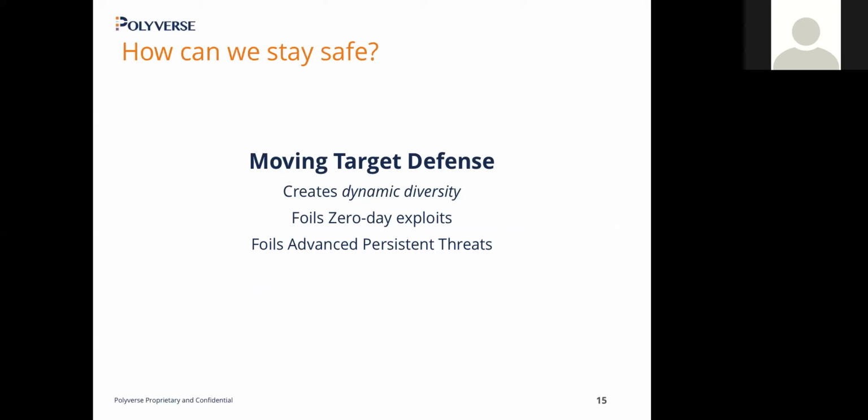You standing still means that you're an easier target to hit. That's just common knowledge with duck hunting, whatever, right? So creating diversity in your systems is going to make you very, very protectable. People might show up and say, hey, this door was here. They turn around and the door is now moved to another place. And so that's something to keep in mind.